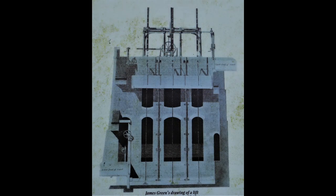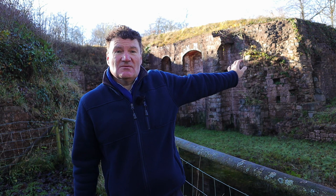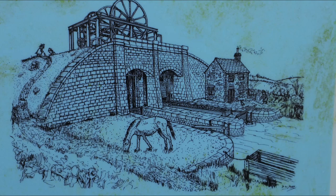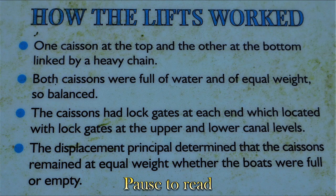You had two caissons, as one was lifting up. If a narrowboat came up here, it would enter the caisson, they would lock the door on it, the caisson would rise to the top, and another one would come down on the opposite side using heavy iron chains. The one at Taunton never actually got to work properly at all. In fact, James Green did change his designs over the years depending on how they were functioning and how much maintenance they needed. It is a design that has been used in other areas after this, but none of them were of great success, unfortunately.